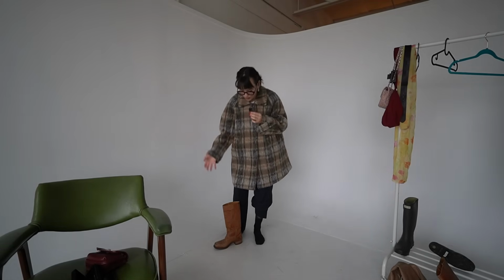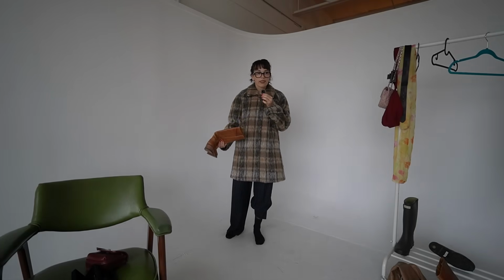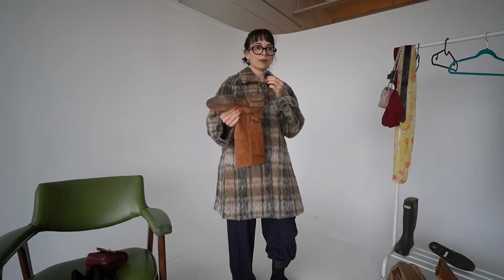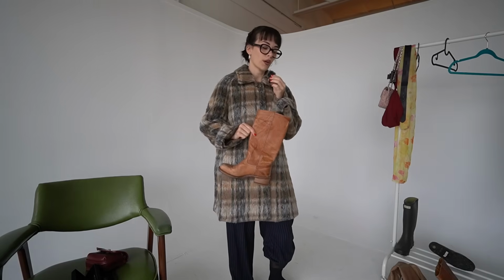I either need to take them to a cobbler and get traction on the bottom, but does anybody else have that issue? And why would a work boot have no traction? Is it a cowboy thing? Because cowboy boots have traction. I don't know. Just be wary. These are not winter boots. These are spring and summer boots, and then I just end up not wearing them because I'm not a spring and summer boot girly. Beautiful though, and I'll never get rid of them.